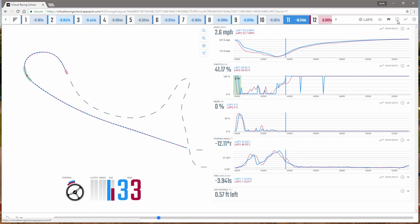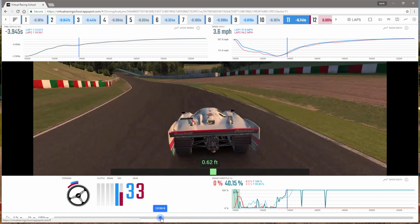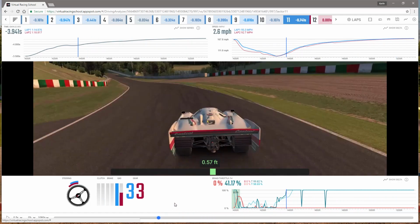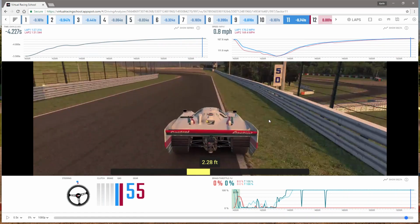This full throttle point, let's see where we're at. So this is where I'm at full throttle, and this is where he's at full throttle. So that's the difference visually. So from here to where the curbing is, just being able to get full throttle a little sooner. And one important thing to note: this sector goes all the way to the end of the straight, and that full throttle point will make a fairly significant difference because that's going to accumulate time all the way to the end of the straight. So that's the other reason that getting the throttle sooner will help.